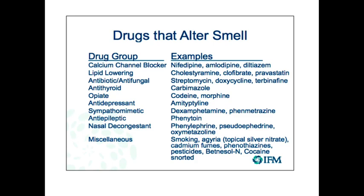Okay, for smell, it's the olfactory. And remember, cranial nerves are named by their order of development. 1 for olfactory, 2 for optic, 3 for the oculomotor. So olfactory for smell, 2 is optic for vision, 3 is the oculomotor for eye movement, and then 4 is the trochlear, again for eye movement, and then 5, we just said, the sensation to the face and the tongue, but also the muscles of mastication.